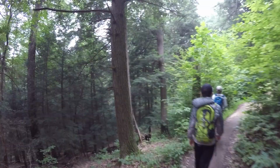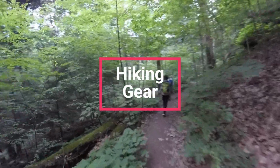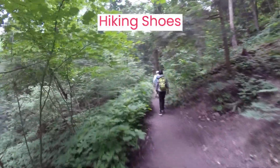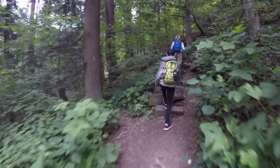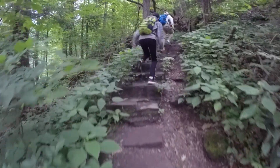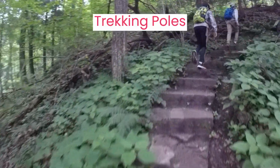hike in Hocking Hills. As Cantwell Cliffs is the most difficult hike in Hocking Hills, now is a great time to discuss what gear you should take with you. Make sure you hike with good shoes. I hike with the Merrell Moab 2 hiking shoes. Traction is important and these shoes provide solid footing. Your brood should wear similar shoes if you can. Trekking poles would be helpful if you need the extra support like we used.